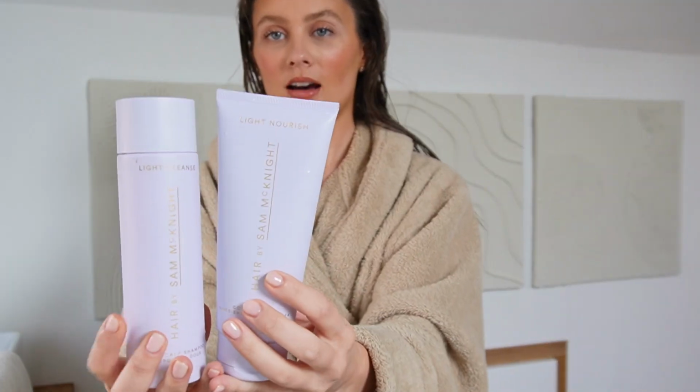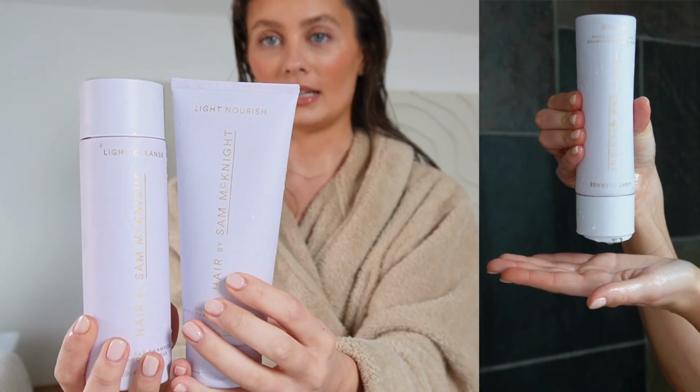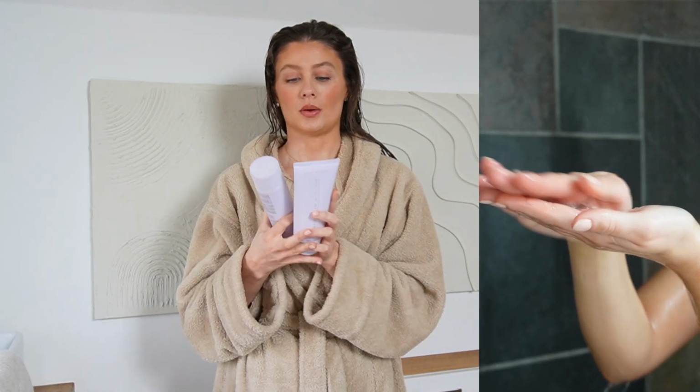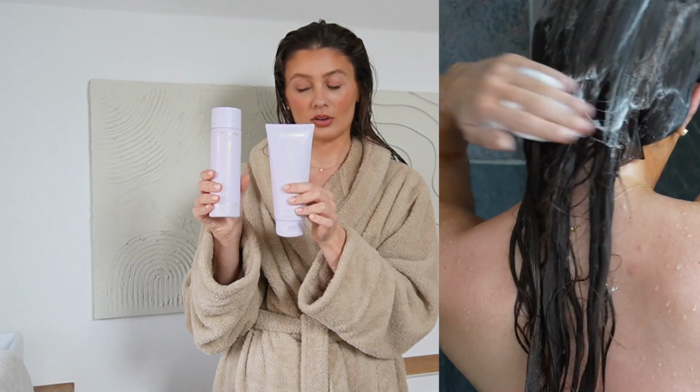And then the products that I used today are the Hair by McKnight Light Nourish and Light Cleanse shampoo and conditioner. So this is actually my second lot of these products.